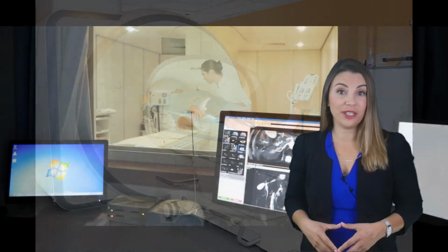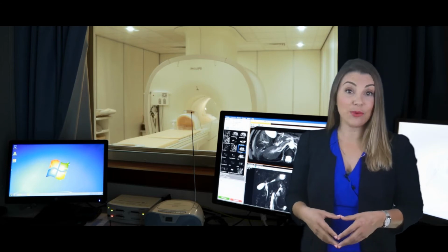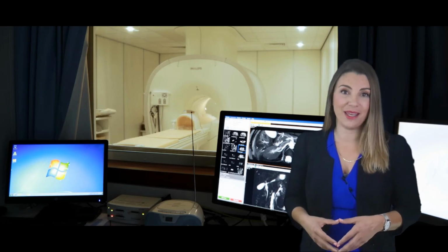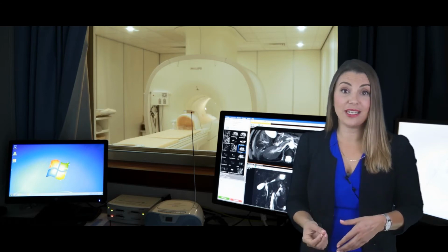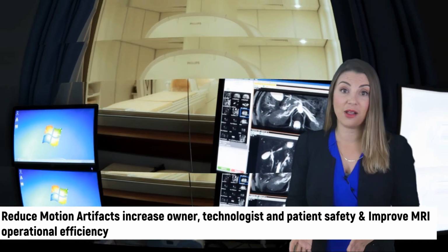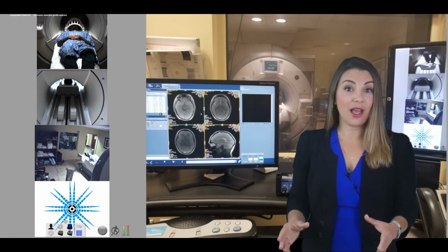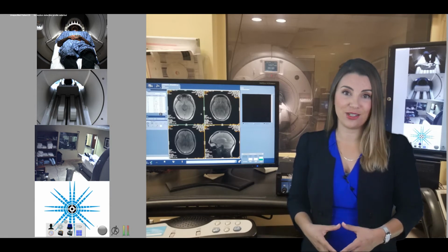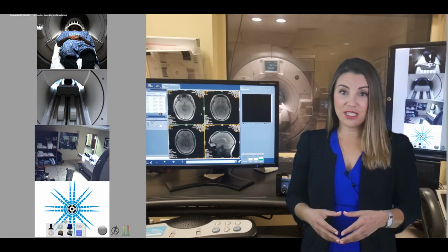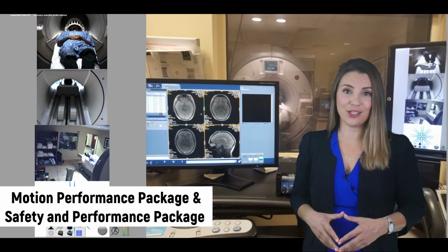In development for over 4 years, the PMT is a state-of-the-art MRI patient motion and safety system that was designed to address a wish list of issues brought up by the MRI staff at Johns Hopkins Medical Center. The PMT is an integrated safety and motion detection system that will reduce motion artifacts, increase owner, technologist, and patient safety, and improve MRI operational efficiency. It integrates with all MRI scanner software and specialized HD cameras, work list integration, and artificial intelligence software. This PMT system is feature-rich, coming in 2 versions, the Motion Performance Package and the Safety and Performance Package.